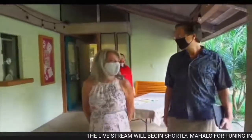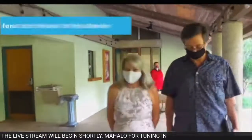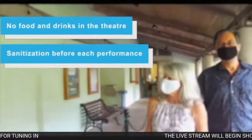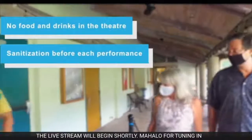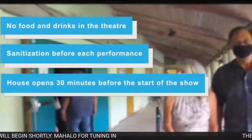For the time being, and with your health and safety in mind, we will not sell drinks and snacks, and outside food and beverages are not allowed on the theater grounds. Before each performance and between performances on 2 show days, the theater, public areas, restrooms, backstage, and dressing rooms will be cleaned and disinfected. The house will open 30 minutes prior to the show.